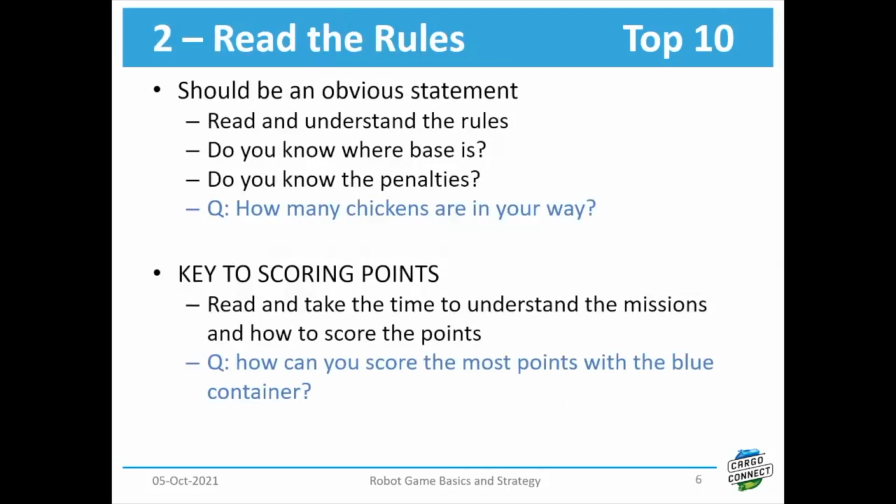Point number 2, read the rules. Again, I can't tell you the number of times I get to tournaments and teams don't know the rules. Reading and understanding the rules is key to scoring the points. Take the time to understand how the missions work and how to score the points.